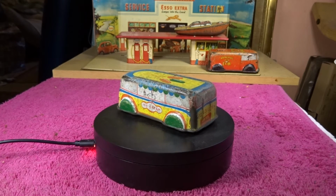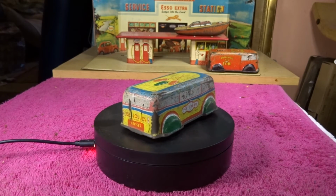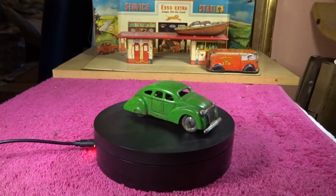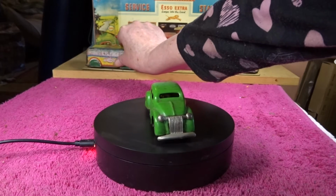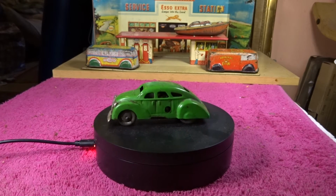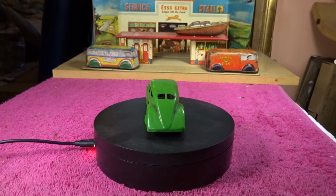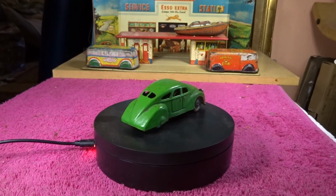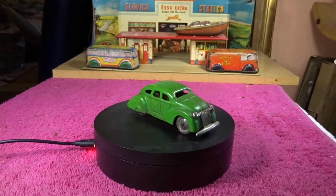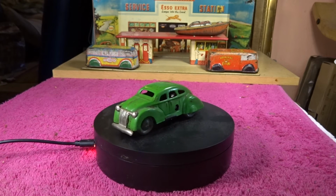And then we have this car. Now this one took some working out. This one here, now this is supposedly clockwork. Supposedly, I say. I wound it with a key and it made a clicking noise like it was winding, but then nothing happened, so I took it apart and there is no spring. So it's one of those mystery cars you get sometimes, but I think it looks good.